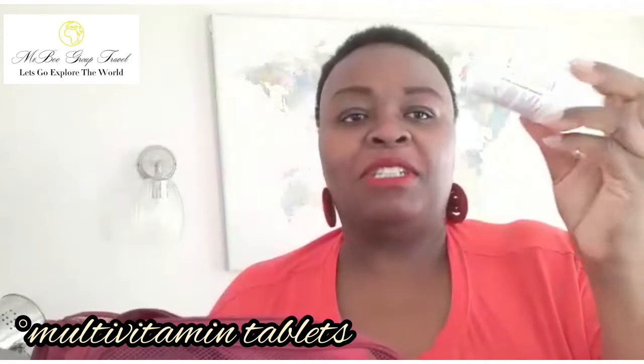I've put some multivitamin tablets in there that I'll use. I have some mouthwash. This one is finishing, so this is a good reminder for me to replace that. I have some face cream in a glass jar. It is quite safe in there. And I believe I've got some nail care stuff, to file my nails and things like that. I've just popped it in there because the pouch it's in is waterproof. And then I have a roll-on in here.